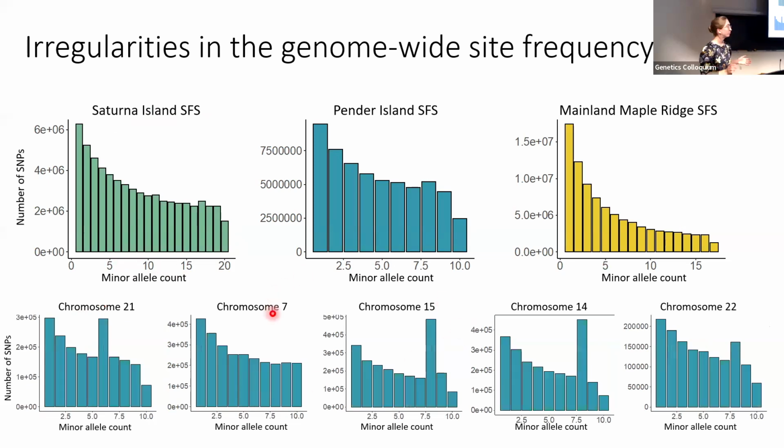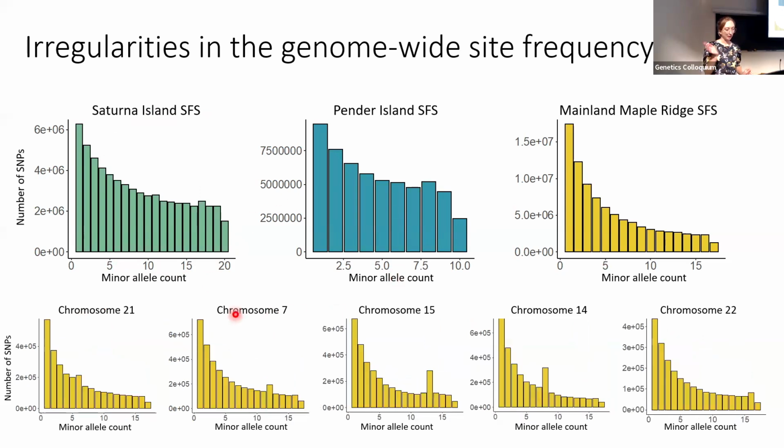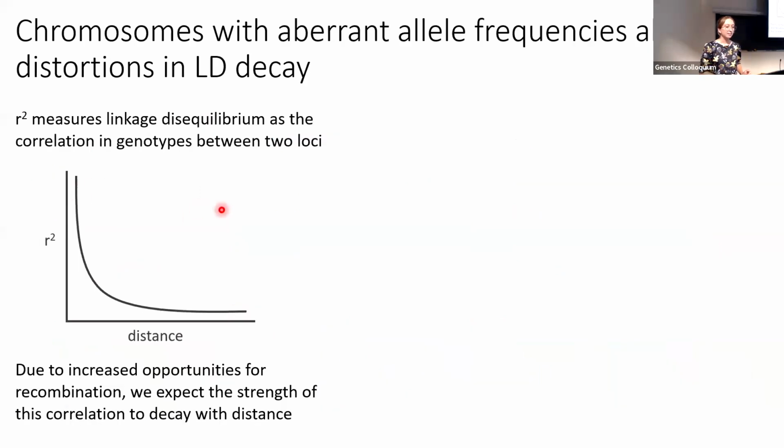And we found that these same 5 chromosomes were also driving these bumps in the Pender Island site frequency spectrum and in the mainland Maple Ridge site frequency spectrum. These same 5 chromosomes also show distortions in the decay of linkage disequilibrium, or LD. To measure linkage disequilibrium, we use R², which represents the correlation in genotypes between 2 loci. If we consider loci that are separated by a large distance, then the increased opportunity for recombination events should break down this correlation. And so we expect that R² is going to be lower for loci separated by greater distances. That's what produces this characteristic LD decay curve.